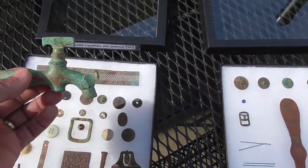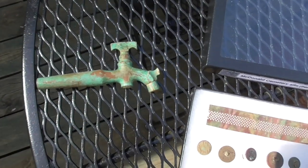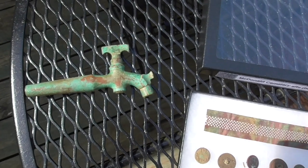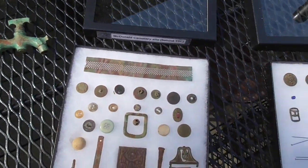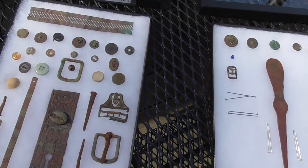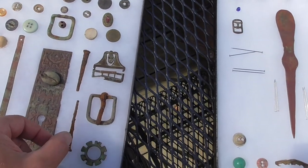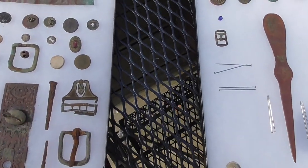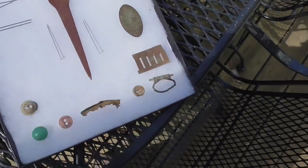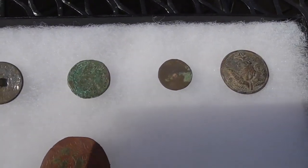This is kind of running long, but yeah, this site here, I can no longer hunt it. They gave me permission, and then they took it away from me. After I visited it a few times, they decided they wanted to save the treasure for their family members. Can't blame them for that. But anyway, yeah, this is what I found off of this one site, and I'm hoping to get back in there before too long. Found one penny.